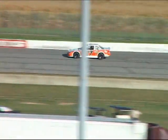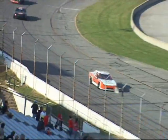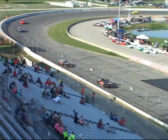And leading the way is the orange and white number 27 of Irvine. He's halfway down the backstretch. He has Gary Eaton Jr. in second, the 44 of Bo Crawford in third. Running in the 4th spot in turn 3, Ron Masters, and Chris Jennings not far behind in 5th.